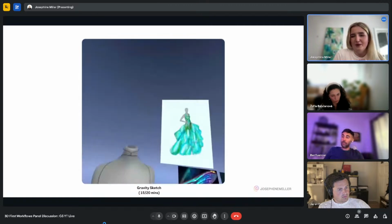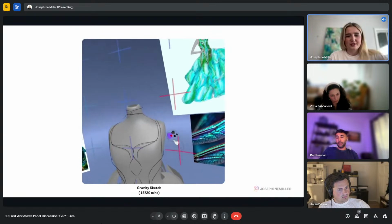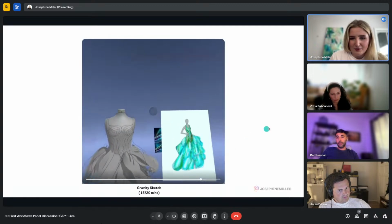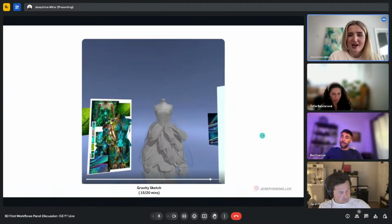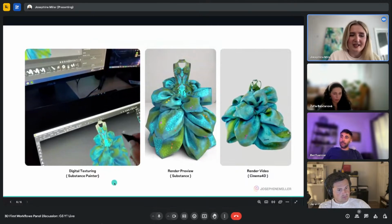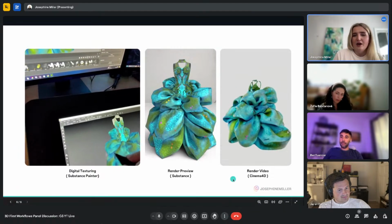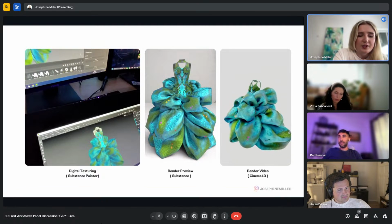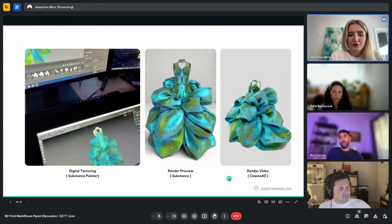This is honestly one of my favorite parts, because I can drag in all the references, the mood boards and the sketches, and play around with that. It's not a polished finished look, but it helps me to understand the construction. And then I would go into Clo 3D and digitally texture it, and then render it in Cinema 4D. So the flow state for me really varies, but I think the process of 2D and 3D mediums combining together is what I really enjoy doing and typically play around with.